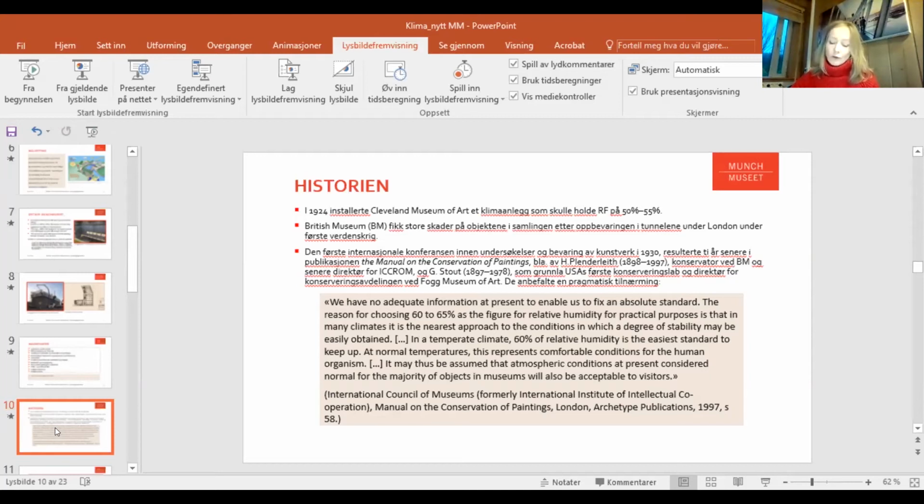I 1924 installerte Cleveland Museum of Art et klimaanlegg som skulle holde RF på 50–55%. I 1920 etablerte faktisk British Museum sitt første vitenskapelige laboratorium, da de oppdaget store skader på objektene i samlingen etter oppbevaringen i tunnelene under London under første verdenskrig. I 1940 kom publikasjonen The Manual on the Conservation of Painting. Den anbefalte en pragmatisk tilnærming til klima i museer og samlinger.